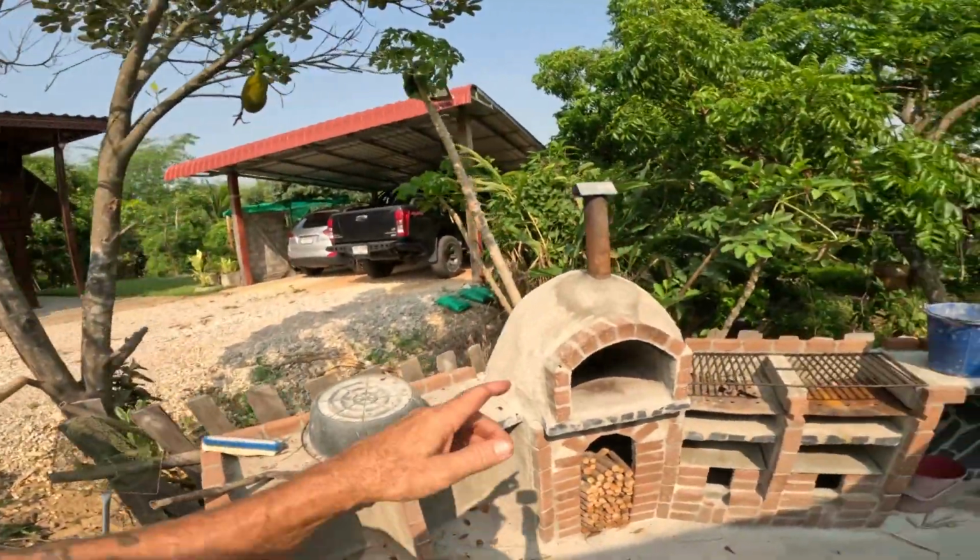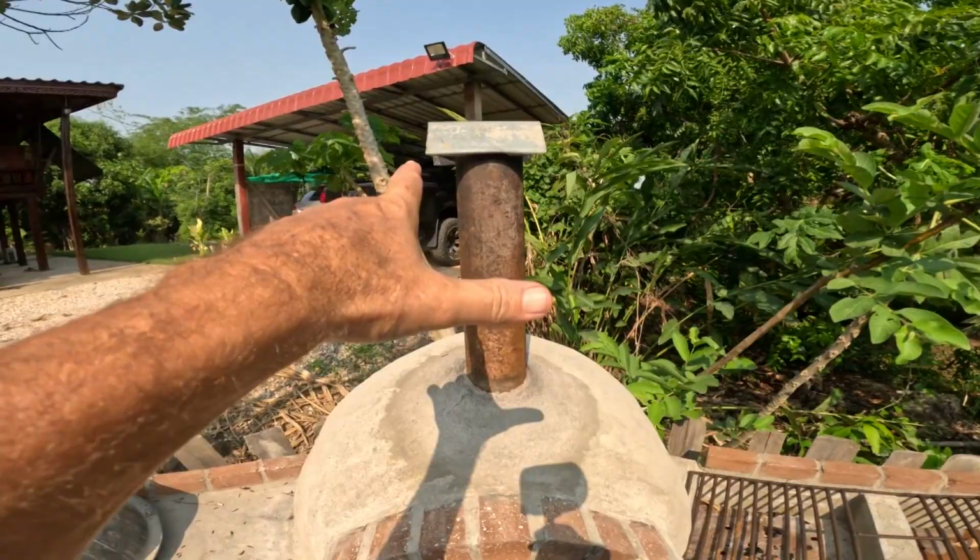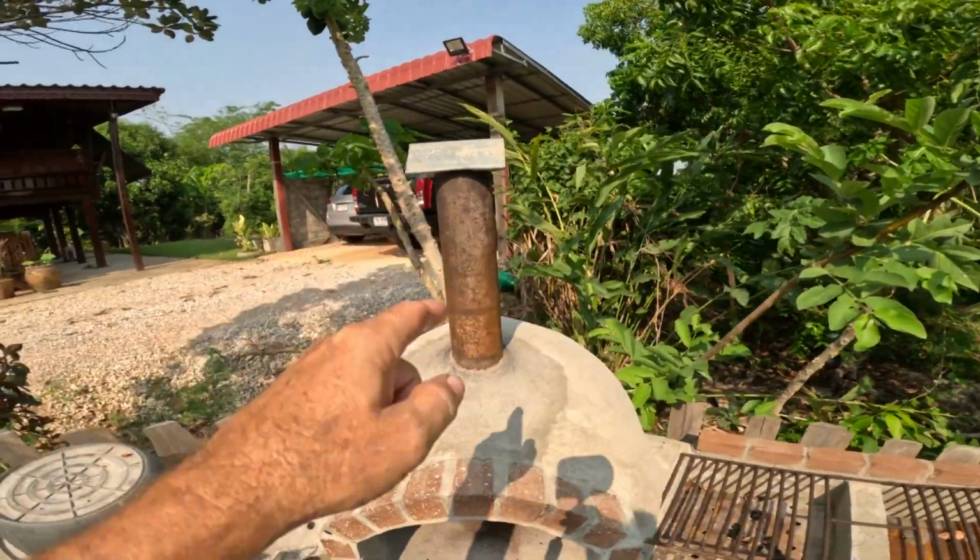Another thing I did was I put the hat on my barbecue. And that little hat there is really just a piece of 3-inch tubing. I cut it, and then I cut it down the middle, and then winged it out, and it happens to work perfect. So I was pretty stoked about that.